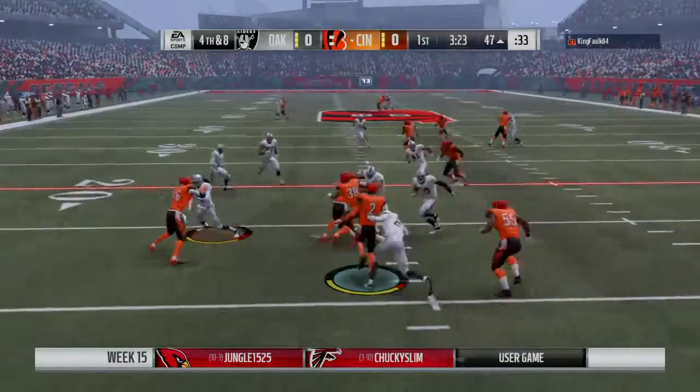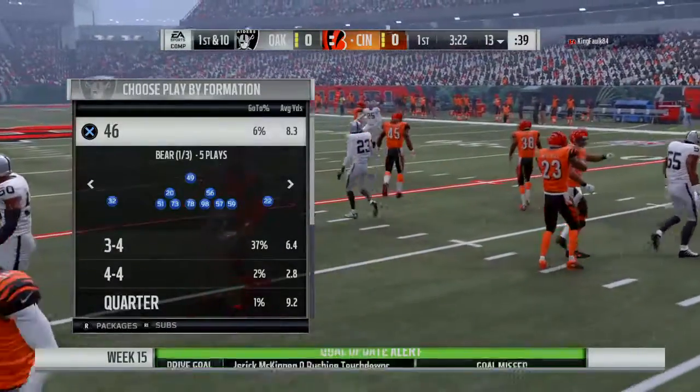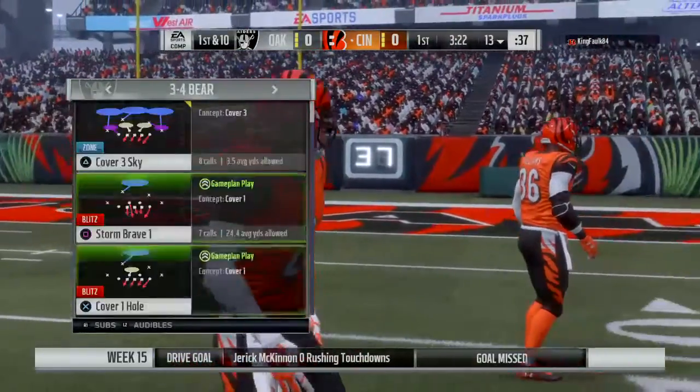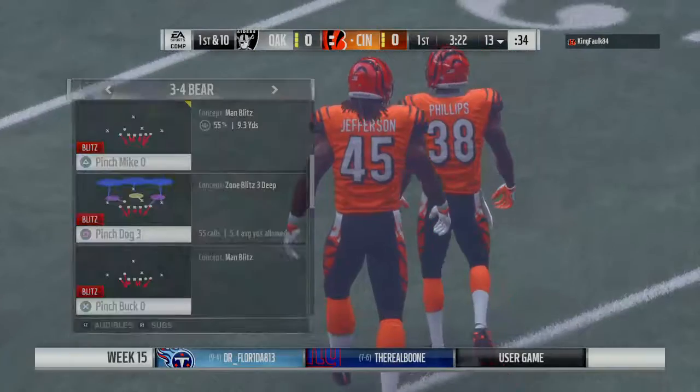Now here's Ross. Give him 11 yards that time on the return. And the Bengals will have a 1st and 10 from deep in their own territory. Cincinnati now ready to take the field.